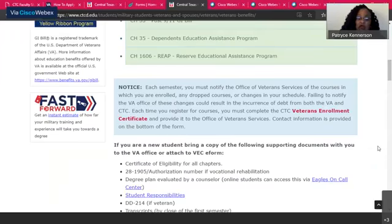Now, if you add another course, what you have to do is complete a Veterans Enrollment Certificate, not a CTC add and drop form. And that's where the confusion lies. A lot of people assume that because they got dropped from another course or the course got canceled, they have to complete the CTC add and drop form. No, if you simply add another course, you would just need to complete the Veterans Enrollment Certificate to add the course.